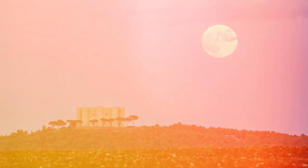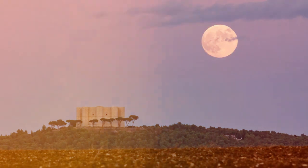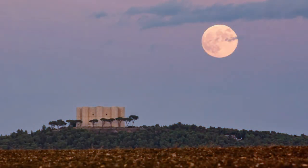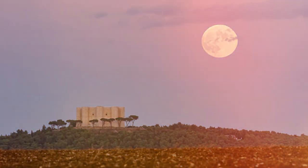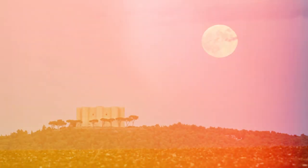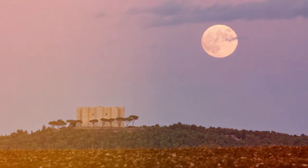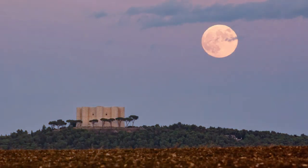Keep an eye out for bright Jupiter, which will appear near the moon low in the eastern sky around 10 p.m. on October 20th, and Mars will look like a red dot near the moon high overhead in the early morning hours of October 23rd and 24th, according to NASA. The Beaver Moon on November 15th is the fourth and final supermoon of the year, and the Cold Moon on December 15th will be the last full moon of 2024.